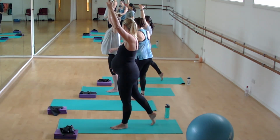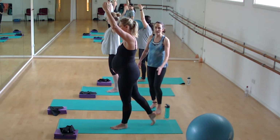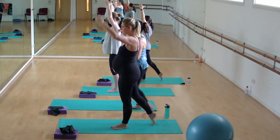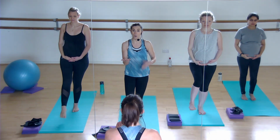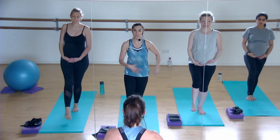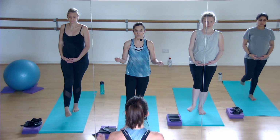So I want you to really try and connect all the way up through into your pelvic floor now and into your belly so that you're supporting your back as much as you can. And when you connect to the pelvic floor, change sides. When you connect to the pelvic floor, it helps to draw the tailbone in a little bit, so it will help to reduce that arch in your back. So that's another really important reason to get that core connection and support your spine.